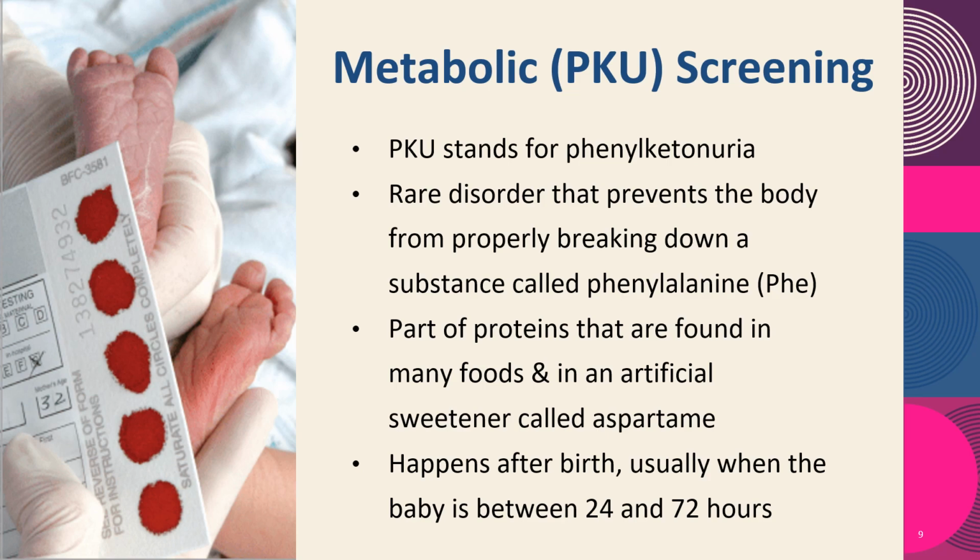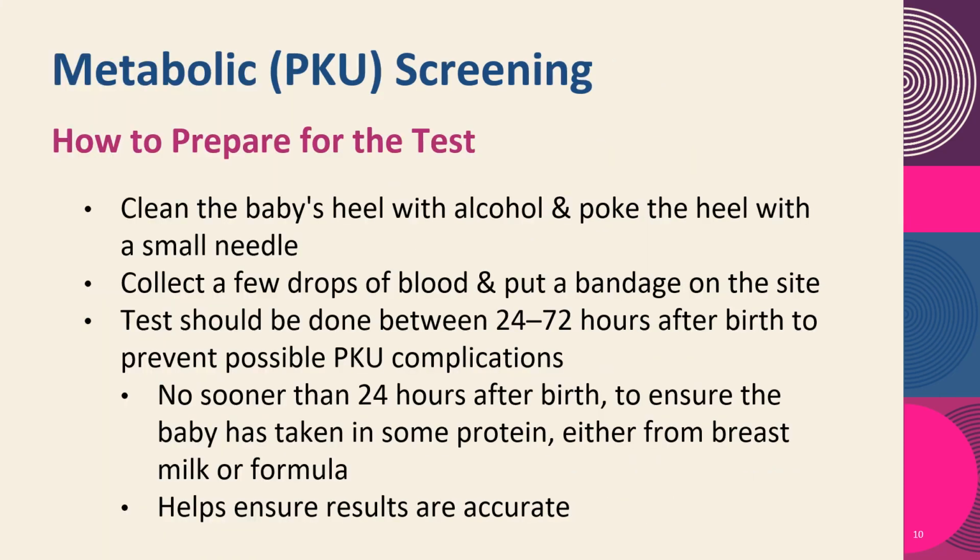Depending on your state, some states are really hard with 48-hour marks. Some states are hard with the 24-hour marks. So you just have to learn your local area. But it's testing for specific parts of proteins and foods and artificial sweeteners and seeing if the baby is having trouble breaking down these proteins. So to prepare for the test, you want to wash the heel with alcohol, make sure the foot is nice and warm.